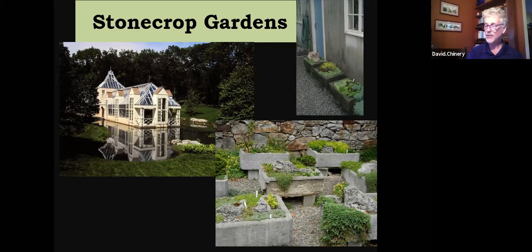This is a 63-acre garden. About 12 acres are in gardens, and it's on a very rocky hilltop at about 1,100 feet. Interesting thing in this picture is that conservatory there that appears to be floating on water. And that's not one of the older features at Stonecrop. That wasn't there when I first started going there, but that's been a later addition. It's a greenhouse that looks like it's floating in a pond. And how often do you see something like that?